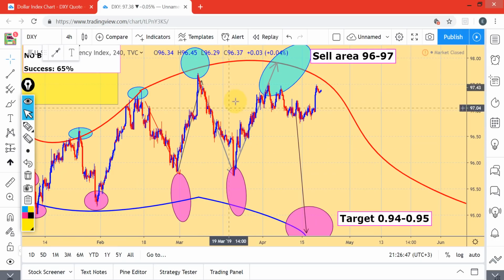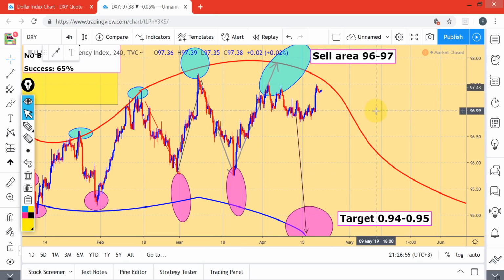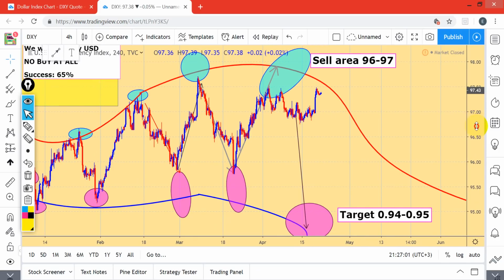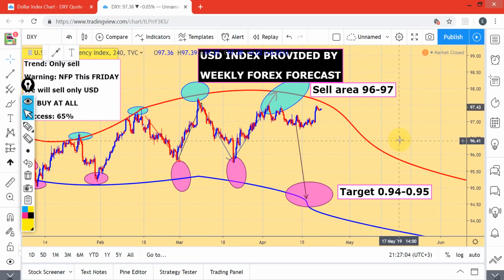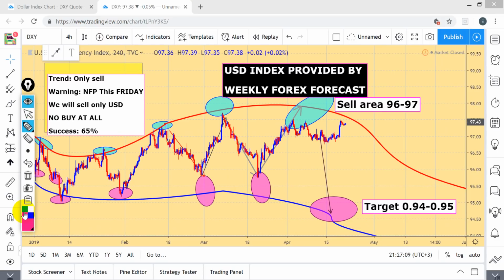So what we expect now is just coming back down. Last week we expected it to come down from here. Last week I said don't be exposed to the market too much because it will not be a good week. So we expect this week also to come down, maybe not very fast, but we're only focused on the sell. Our goal for the trend here is only a sell. So we're only focusing on the sell, no buy. We will sell USD only. There is no buy. So we are looking for something down here in the USD index.